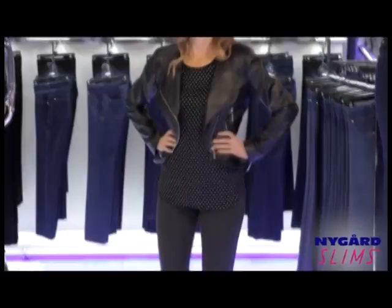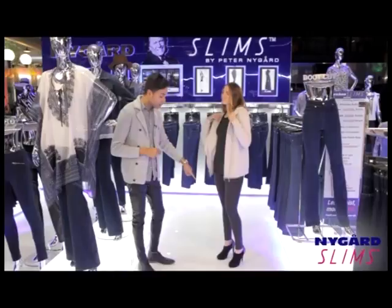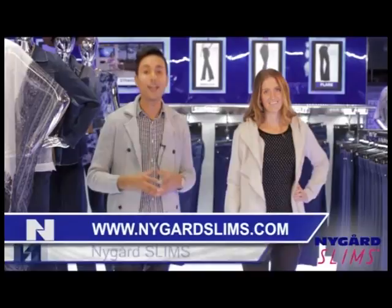We did these little rocker heels because she's young, she's on trend. And all these items that you're seeing here are available on NygardSlims.com. It's one click away from being yours.